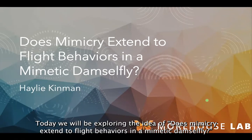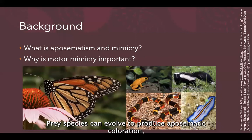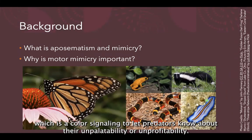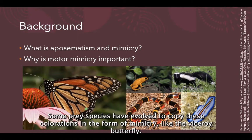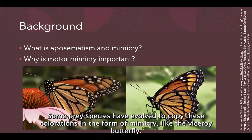Today we'll be exploring the idea of does mimicry extend to flight behaviors in a mimetic damselfly? Prey species can evolve to produce aposematic coloration, which is a color signaling to let predators know about their unpalatability or unprofitability. A prime example of this would be the monarch butterfly, who's toxic for their avian predators to consume. Some prey species have evolved to copy these colorations in the form of mimicry, like the viceroy butterfly.